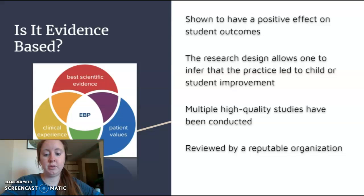After researching Read 180, I have found it to be an evidence-based practice based on criteria set by the IRIS Center. The first is that it's shown to have a positive effect on student outcomes. As I mentioned previously, Read 180 has shown to have positive outcomes on comprehension, literacy, and fluency.